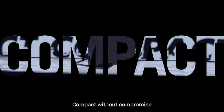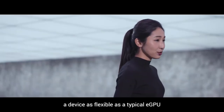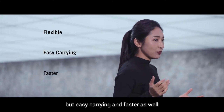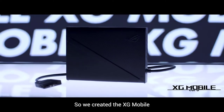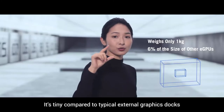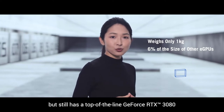Compact without compromise. We wanted something that sounded impossible. A device as flexible as a typical eGPU, but easy to carry and faster as well. So we created the XG Mobile, the world's first ultra-portable eGPU. It's tiny compared to typical external graphics docks, but still has a top-of-the-line GeForce RTX 3080.